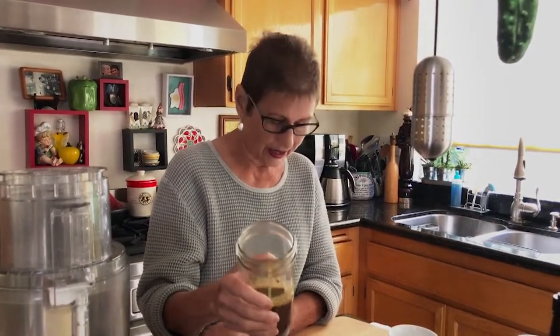And I use it all the time for my salads. That's my everyday go-to dressing, which is this. Again, balsamic vinegar, a little bit of garlic, a little bit of salt, honey, this time I use maple syrup, which gives it a different flavor altogether. And then also Dijon mustard.